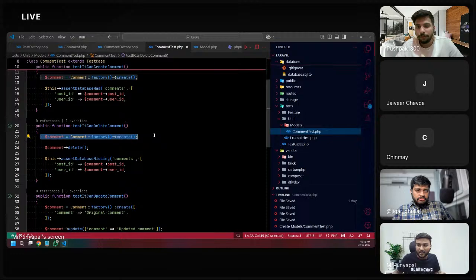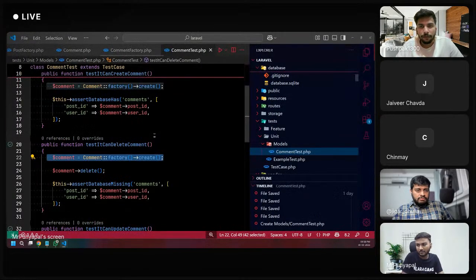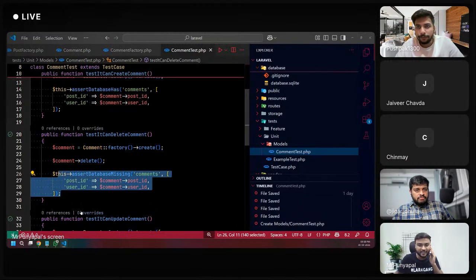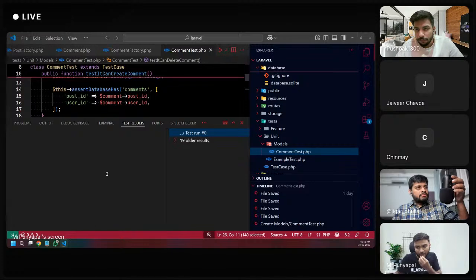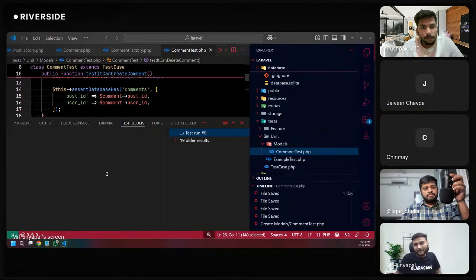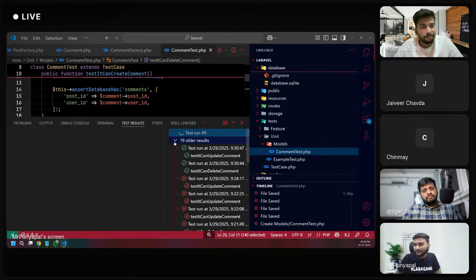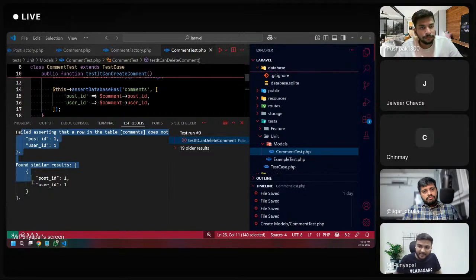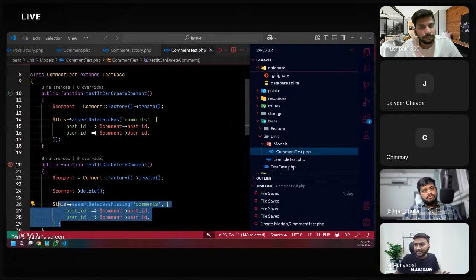What I'm doing is I created the comment and I'm deleting it, and checking whether it is deleted or not. That's it. Let me run the test. Maybe let's see why it is taking time. Do we need to start Herd for running the test? No. Okay, it failed. It is saying it should be deleted, but it is not deleted yet. But in general, it works.